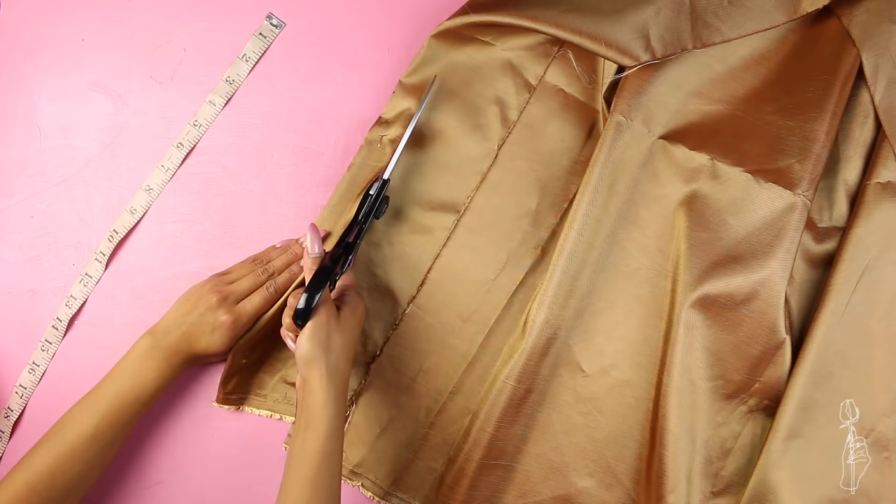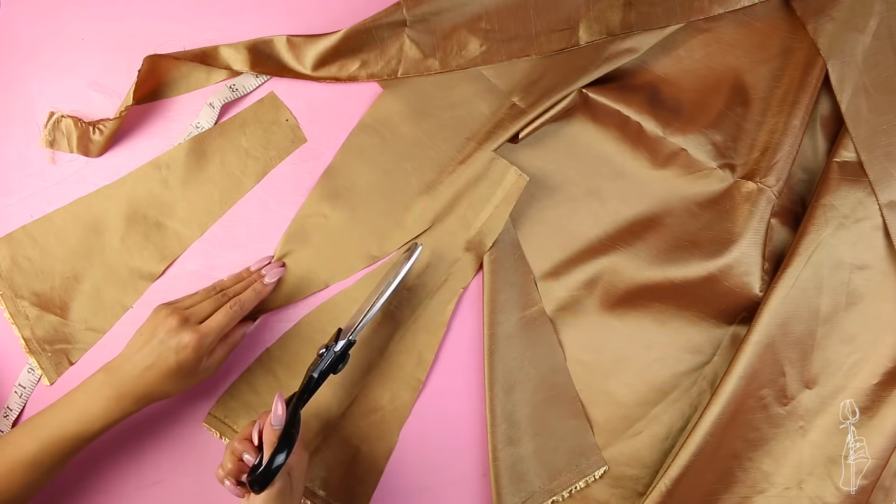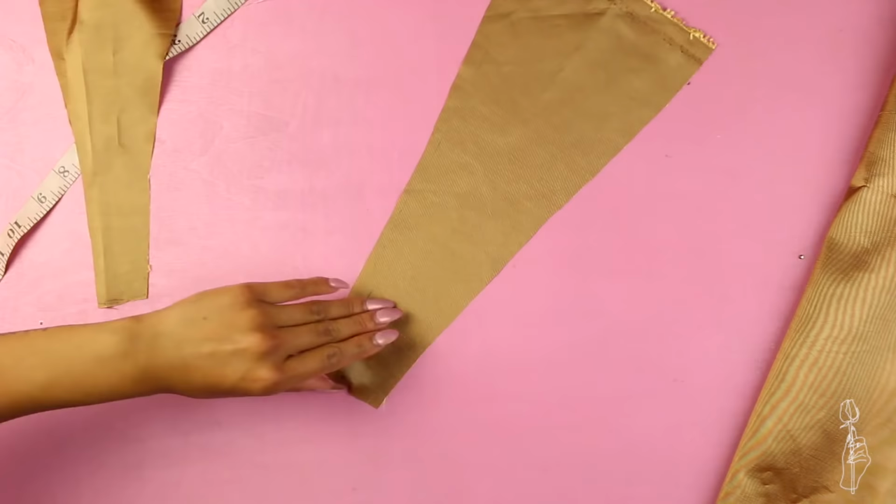I used the back piece as a template for the front piece, but I just made it a little wider so I could fold in a small dart in the middle, and I also made the top of the strap go a little more at a diagonal to make room for my neck. You want to make sure the top part of both the back and the front pieces are the same width because you will be sewing them together, so just adjust it as needed.